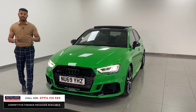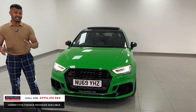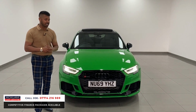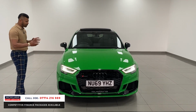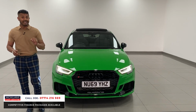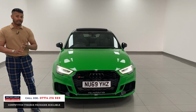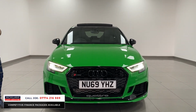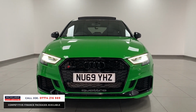We sell lots of RS products here. The RS3s are literally in and out. I'm intrigued to see how long this will last, because it genuinely won't last long at all. So first things first, the car's on a 69 registration, so it's quite a late one, which is nice. Still under manufacturer's warranty. It is a facelift model with the LED style daytime running lights, front and rear parking sensors, and you've got headlight washers.